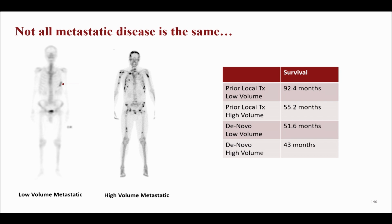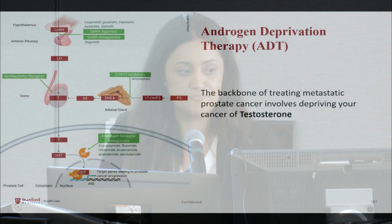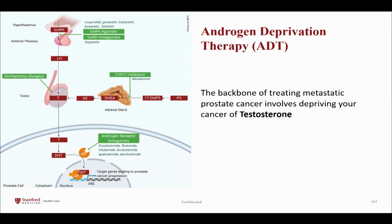And so this tells us that we need to tailor our treatments for our patients, to think about the presentation and think about the treatments we should offer. It used to be that we used androgen deprivation therapy for every metastatic patient about a decade ago. This still remains the backbone of treating metastatic prostate cancer. However, there's additional treatments that we've added.